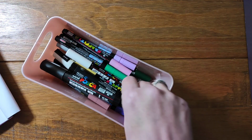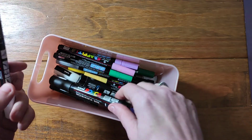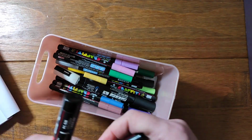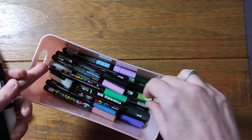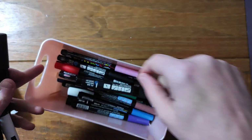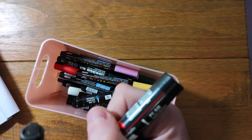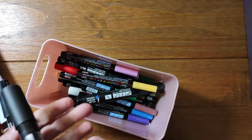So Poscas are the ones I have the most of. I have these ones, which are the PC1MR, and I've got them in a variety of colours, kind of the primary colour set. It's got a red, a black, a purple, pink, blue. And then I have these really thick ones, PC5M, in silver, gold, white and black.